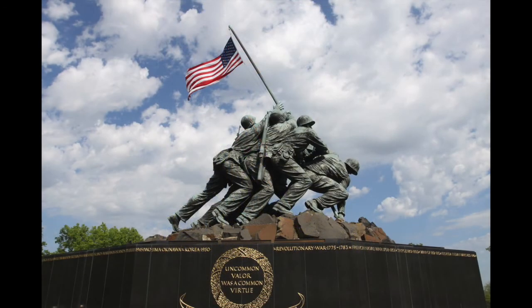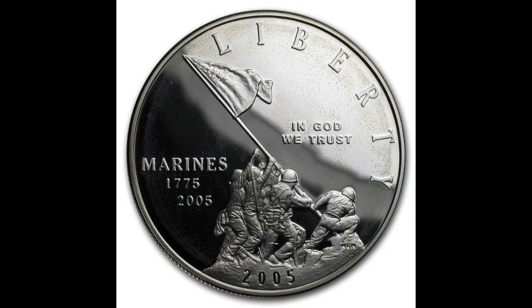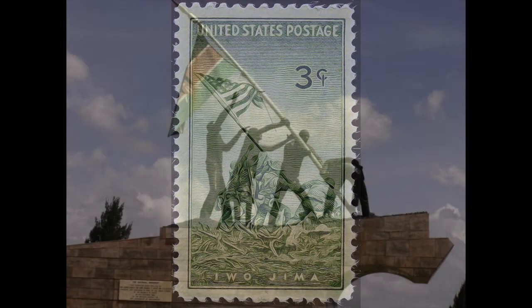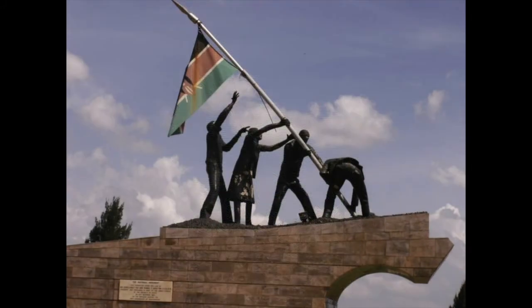And in 1954, when the Marines made their memorial at Arlington National Cemetery, the photograph was the inspiration for that statue, and many of you have seen it. And when the Marines had their 230th anniversary, the commemorative coin was based on the photo at Mount Suribachi. And of course, there was a stamp. As so often, our stamps recognize historical events. And in Nairobi, Kenya, there's a memorial that also is inspired by the flag raising by the Marines on Mount Suribachi. So it's an international image.